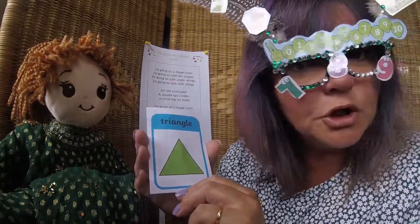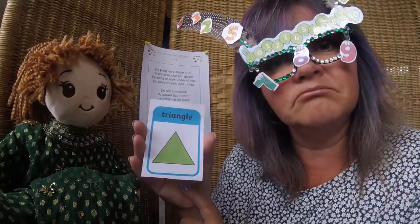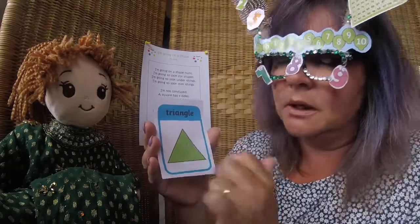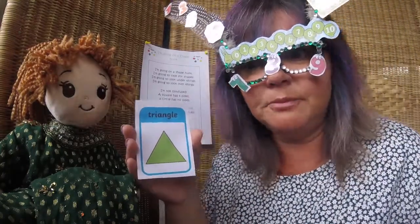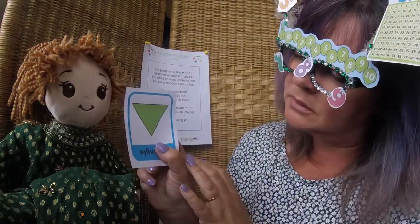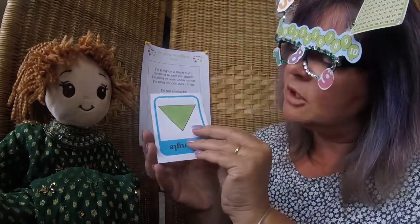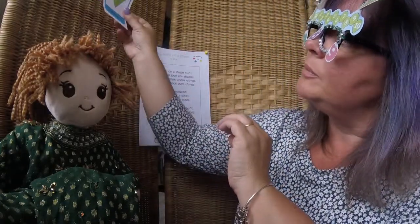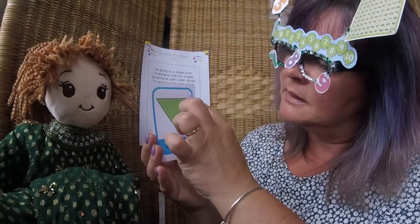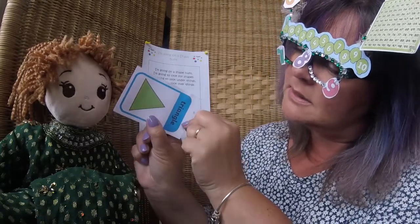It's quite an unusual shape, really. Do you think you could sit on a triangle? I don't think so. Good, you wouldn't want that sharp, pointy bit sticking in your bottom. No, you'd have to sort of turn it upside down, and you can have triangles that go that way. You might have seen lots of triangles hanging up like that for VE Day in bunting. So you must remember that triangles don't always look like this.